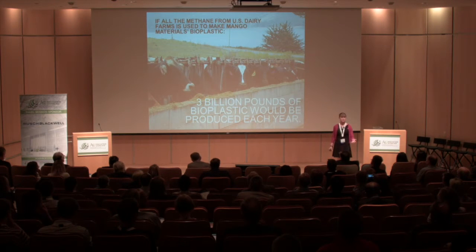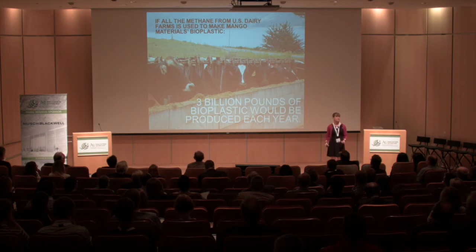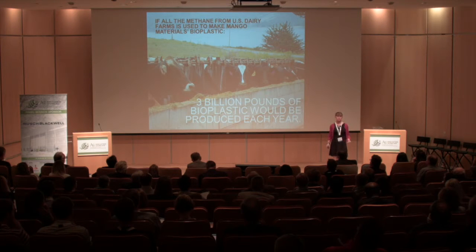So generally, where there's people, there's methane. But also, where there's farms, there's methane. And if we collected all of the methane from US dairy farms and converted it into bioplastic, we could produce 3 billion pounds per year. Currently, PHAs are selling for anywhere from $3 to $20 per pound on the market. But using methane as a feedstock, we can drop that price to $1 a pound, making it competitive with petrochemical-based plastics. Also, we've done some economic analysis that has shown that it's 5 times more economically favorable to convert the biogas to bioplastics versus more traditional uses, such as electricity.